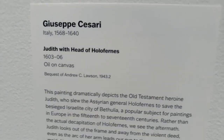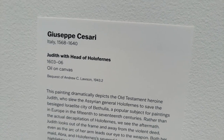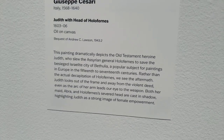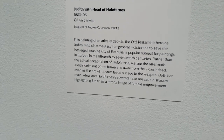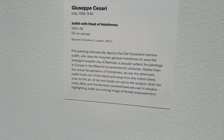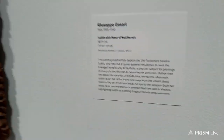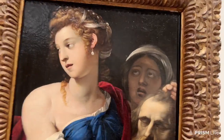I'll stand back because this one's good. But you can see this one is 1603 to 1606. The Old Testament. So I think they did a lot of Old Testament rather than the actual decapitation. You see the aftermath. Oh. I'm not sure of this story from the Old Testament, but we go back in time to 1603. You can see, that is quite amazing, huh?